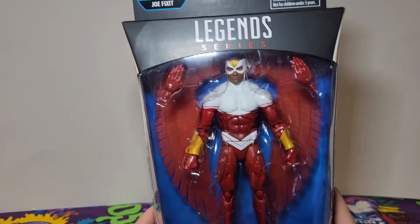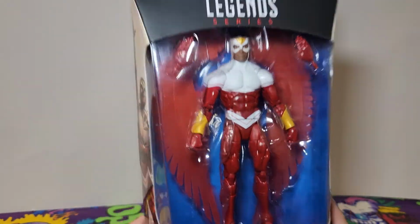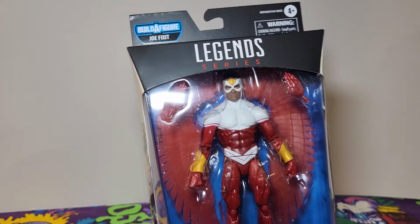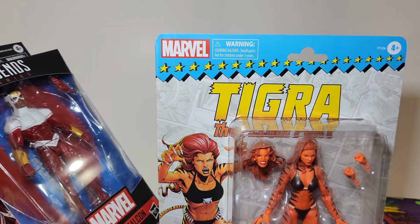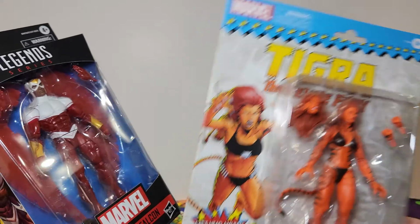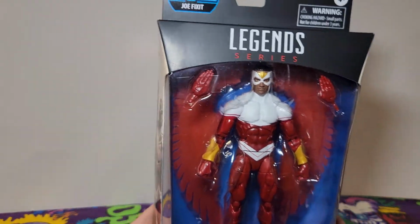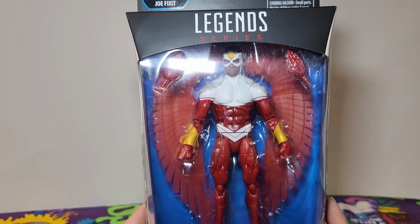Speaking of Avengers, another Avenger that will be joining Tigra, we've got Sam Wilson, the Falcon. Cool little figure. I was thinking about getting the retro carded release where he came on similar carding as the Tigra. But I didn't really like the design of the Falcon compared to this one. So I was like, you know what, let me hold out on this one. I prefer the design on this more. And yeah, this is a cool looking figure.